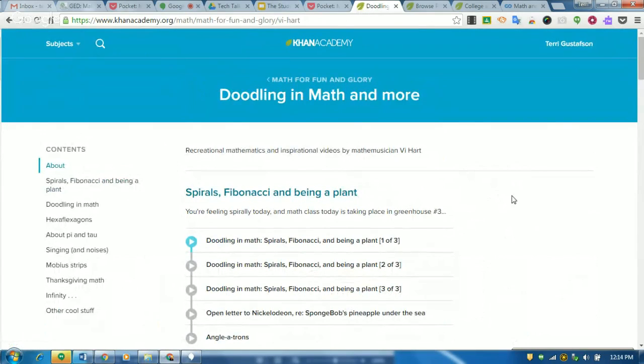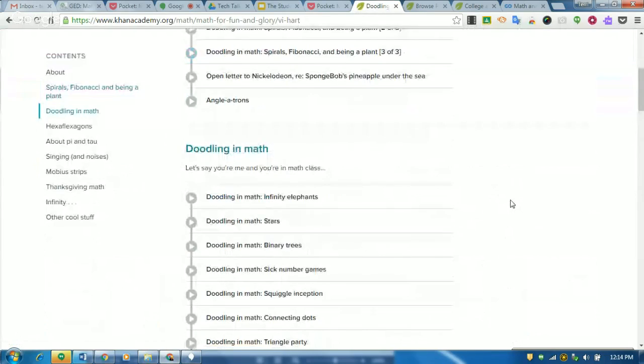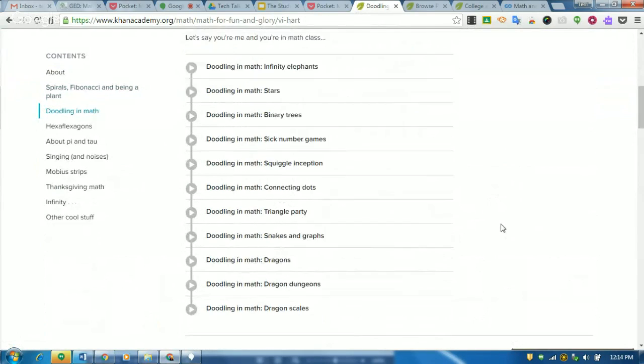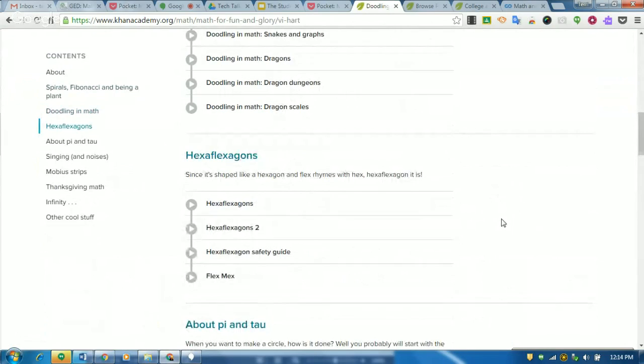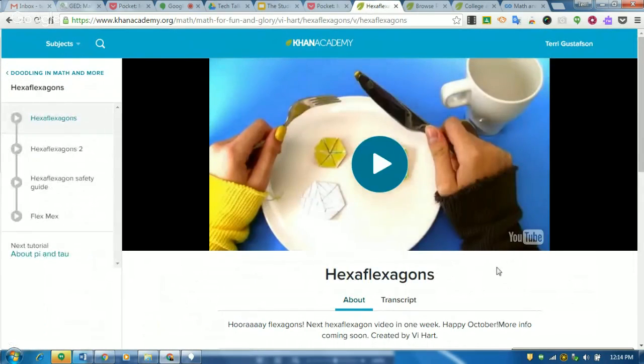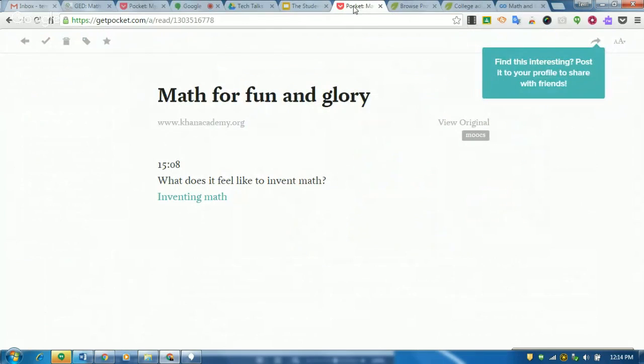Spirals, Fibonacci, being a plant, doodling in math, making stars, because these really have a lot to do with math. Hexaflexagons. I'm surprised I got that word out. It gives you a little video and tells you how to find these and how to create them. So this is more fun math, more project related, so it would be very good for critical thinking and problem solving. That takes care of most of the MOOCs that I wanted to mention, or at least the top 3 that I wanted to mention.